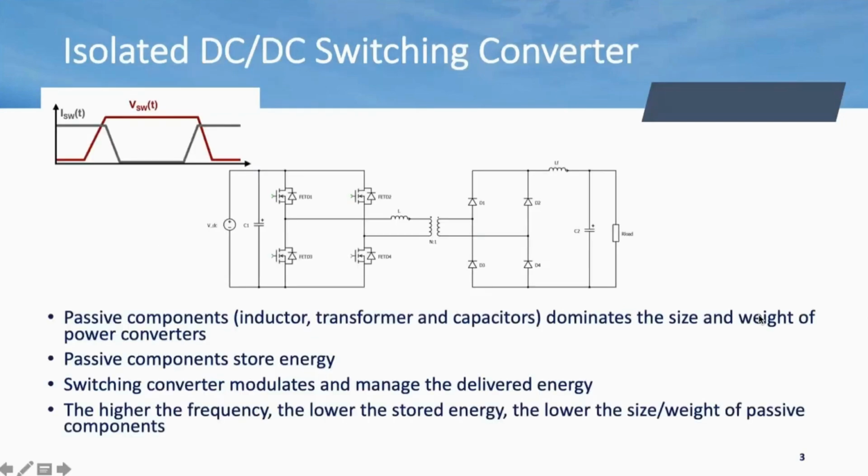Before going to the details of how we are dealing with these two stages in the project, let me give you an overview of the key technologies that are allowing us to face the challenges of this project. First, most of you are probably familiar with switching converters, but just let me give you a very fast overview for those of you that are not familiar.